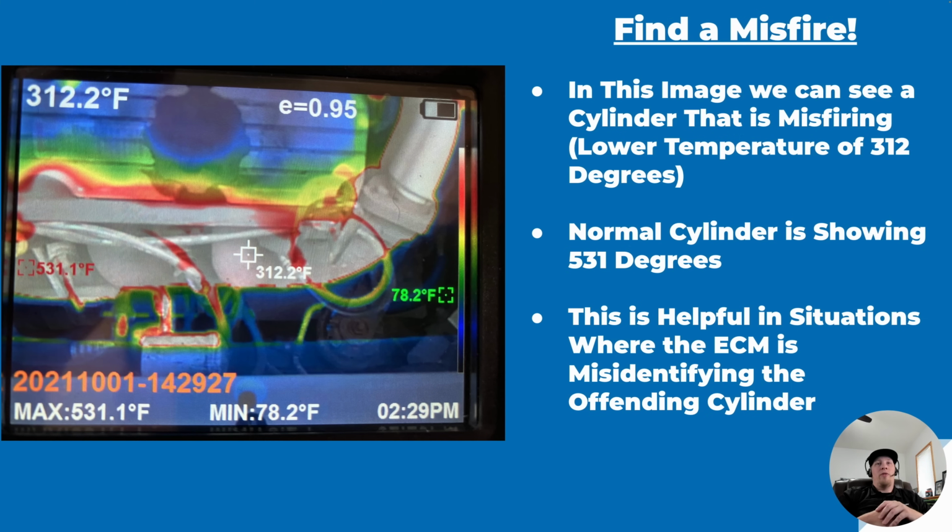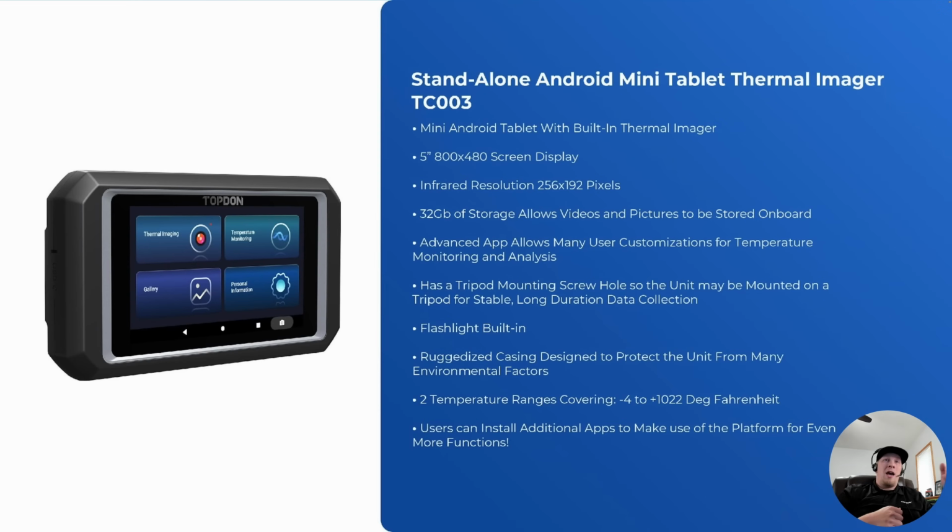Don't discount all the value that it has for you because there are so many possibilities. The newest one that we have out now is the TC003. So I'd encourage you to go take a look at the TC003. Again, it's a micro Android tablet, about this big, a little bigger than some cell phones, and of course open Android so you can install apps on it to allow you to make greater use of the tool. And again, just can't say enough good things about how much value you're going to get out of this if you keep all the things in mind that we talked about here in the video.